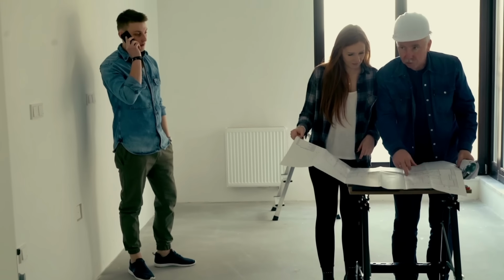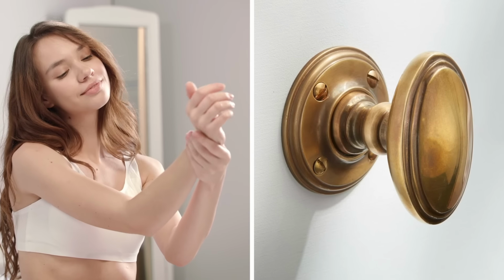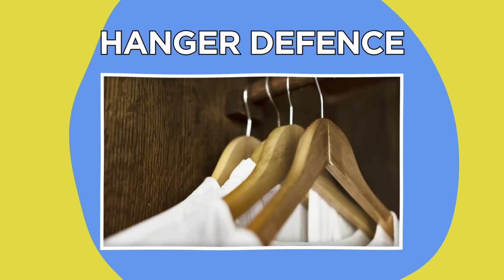So, next time you're thinking of redecorating, consider opting for brass fittings and handles, and keep your hands clear of unwanted free riders.